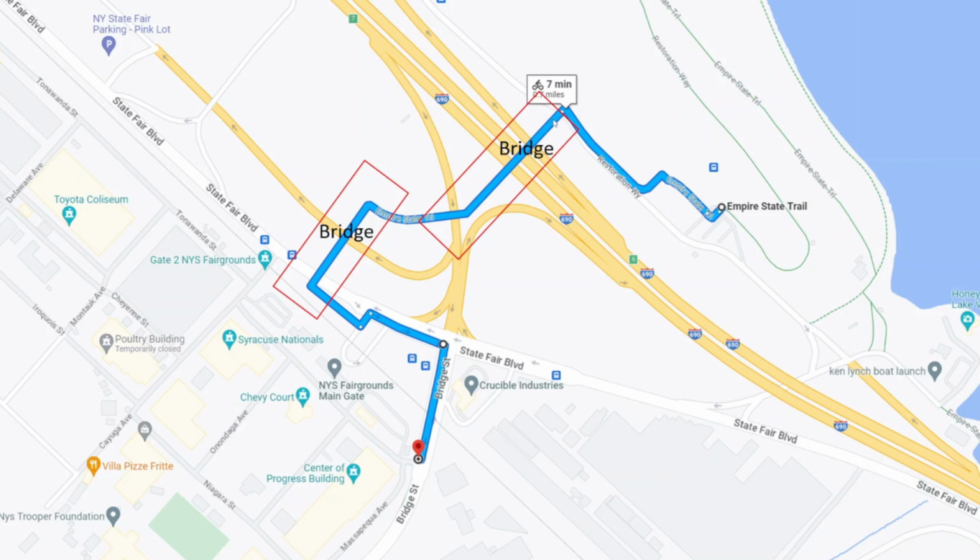Again, if the fair is going on, this will be very congested. You may even need to walk your bike through here. Once you get off the bridge, you're going to get into the parking lot area. This area here can be a little bit confusing. Follow the signs really carefully. What you'll see in the video is we'll ride down and we'll miss the turn, and then we get down to here and have to ride back up and then pick up the Onondaga Lake Trail here. So be very aware of what's going on. You'll see the trail on the other side of the parking lot there. In fact, there's some signs that say do not enter for cars, but you can ride your bike through there and pick up the trail.